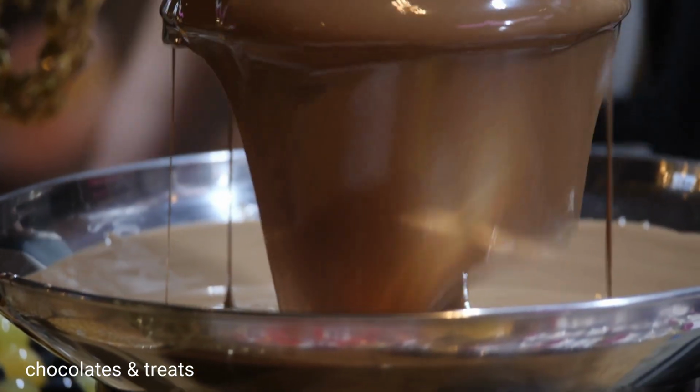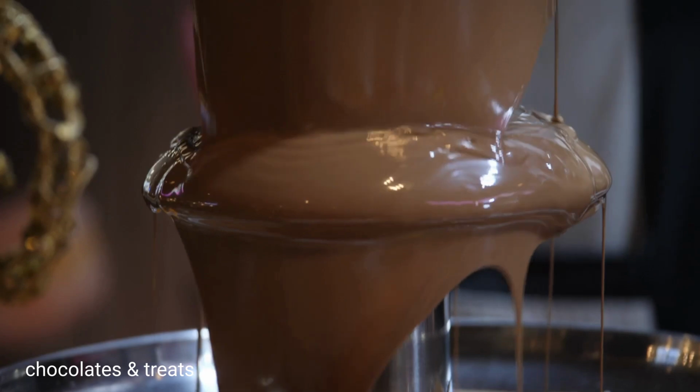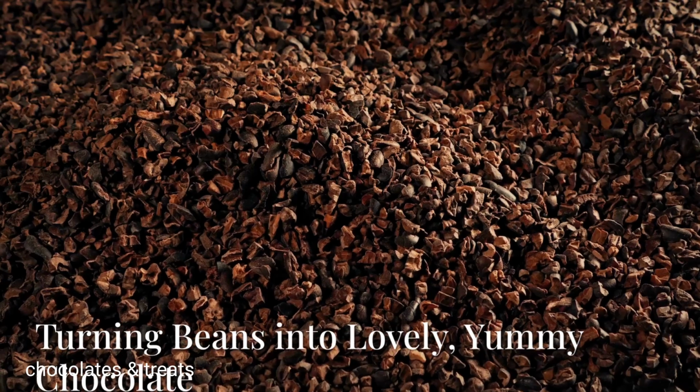But to make smooth chocolate, these nibs need to go through one last massive transformation. They are about to be ground down into something truly special, the basis of all our favorite chocolatey treats.